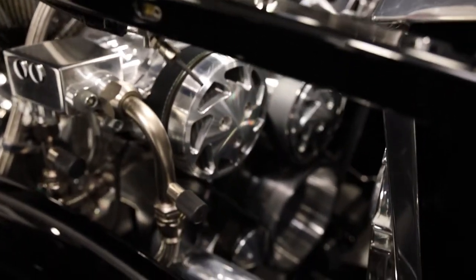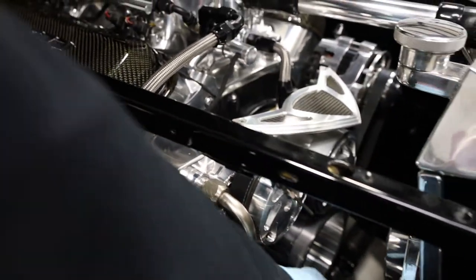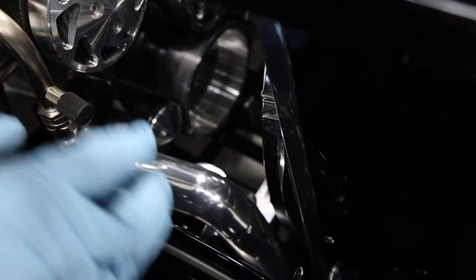Look at how they did the distributor. I mean, it's just stunning. Looking at this is stunning. Look at this particular hose here and how it's all fabricated.